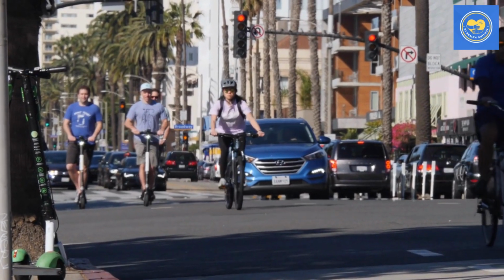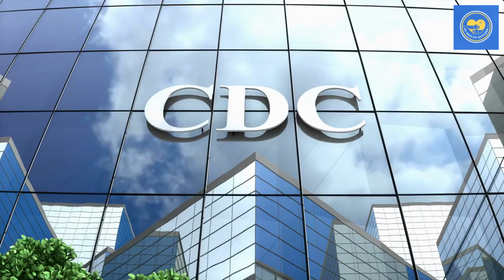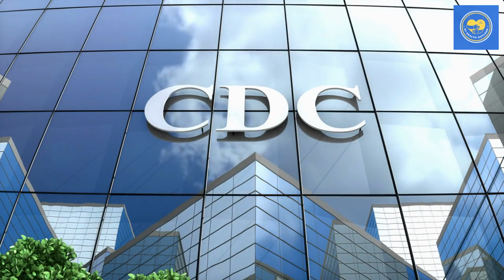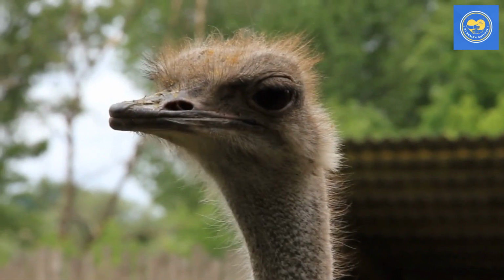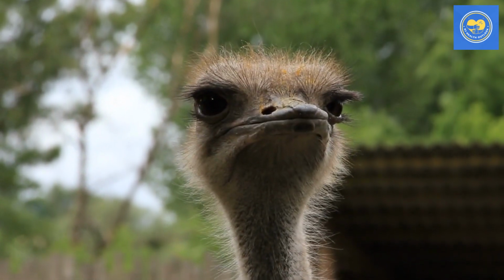How common are strokes? In the U.S., there are more than 795,000 stroke victims annually. According to the Centers for Disease Control and Prevention, 610,000 of these are strokes that occur for the first time. In the U.S., a stroke occurs every 40 seconds, and a stroke-related death occurs every 4 minutes on average.